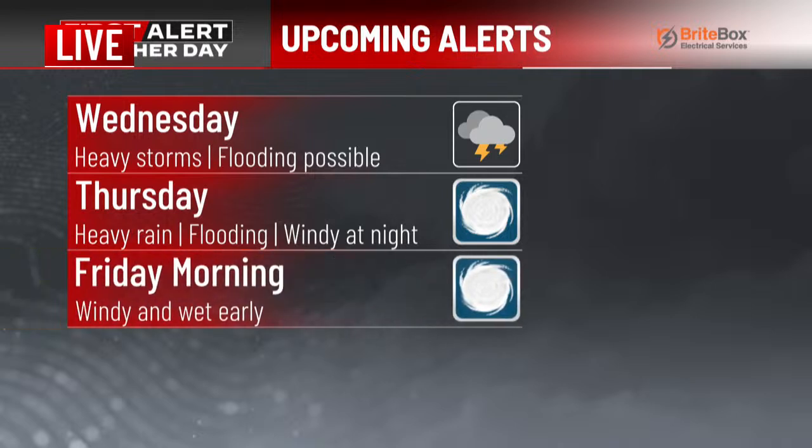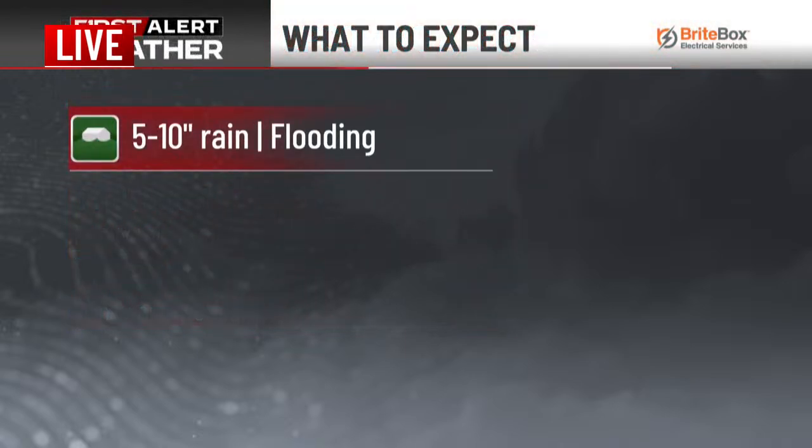Friday morning looks windy, looks wet, especially early. I think because this storm is going to be moving, by 9, 10, 11 o'clock in the morning, the storm's going to be certainly winding down. Rain may be over by 9 o'clock in the morning in Atlanta, or at least a lot lighter. Strongest winds will likely have passed by that point based on some of the current projections that we're seeing.